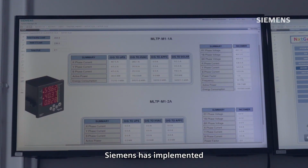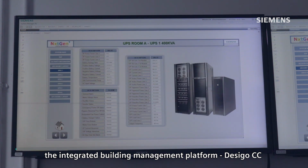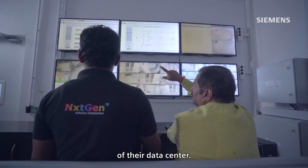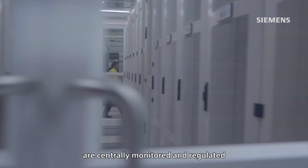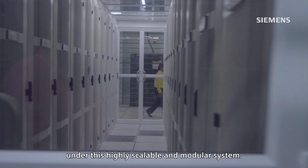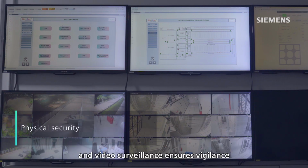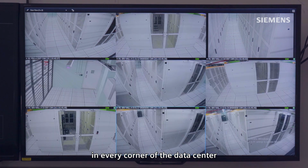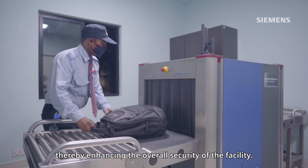Siemens has implemented the integrated building management platform, Desigo CC, which gives NxtGen a complete overview of their data center. The safety and security systems are centrally monitored and regulated under this highly scalable and modular system. The access control system, SI-PASS integrated, and video surveillance ensure vigilance in every corner of the data center, thereby enhancing the overall security of the facility.